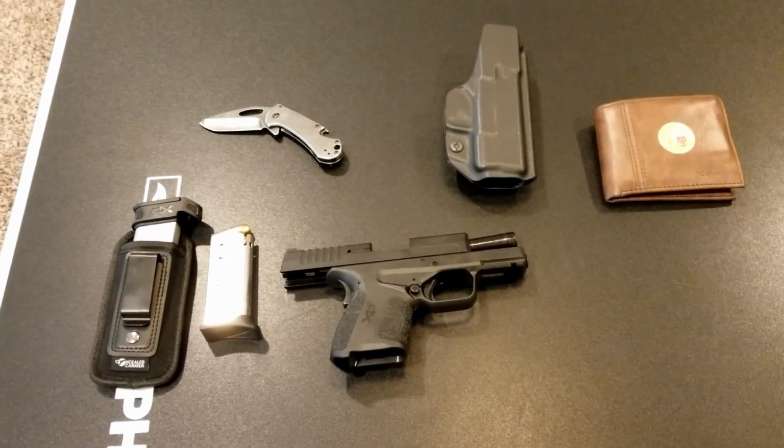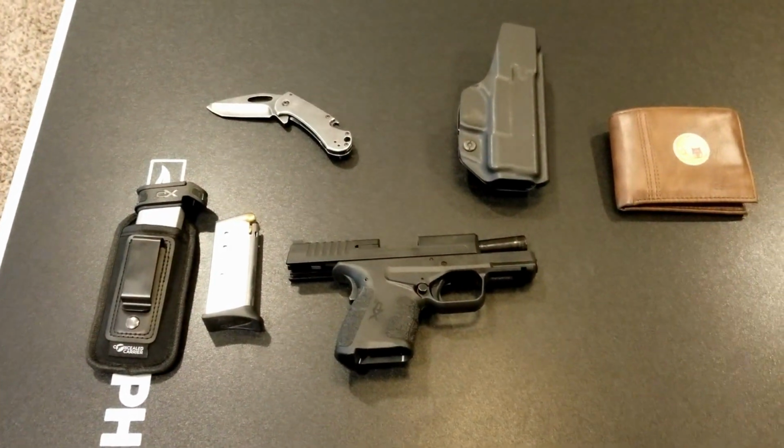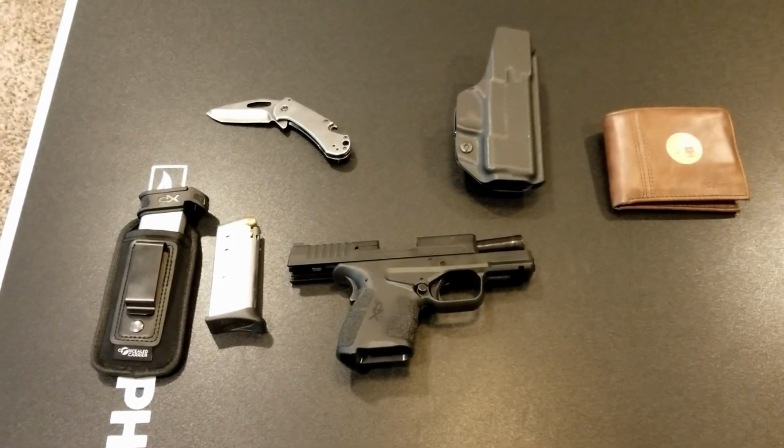Remember to make sure you follow all applicable laws in your state for owning and concealing a firearm. Okay, so this is always on my person.